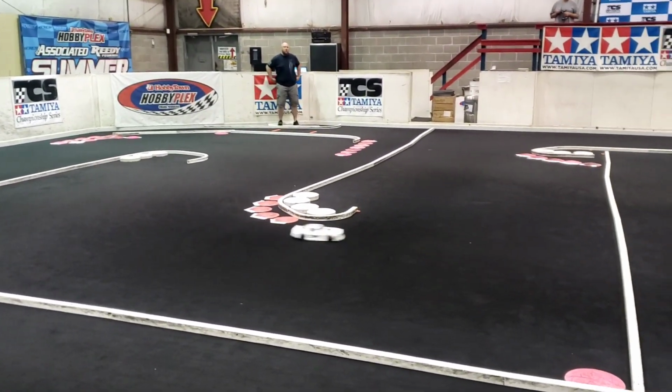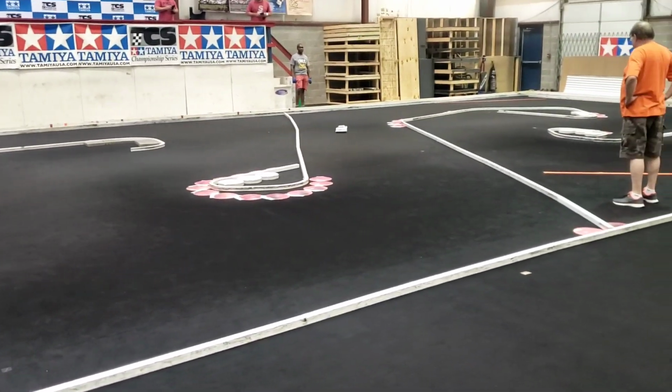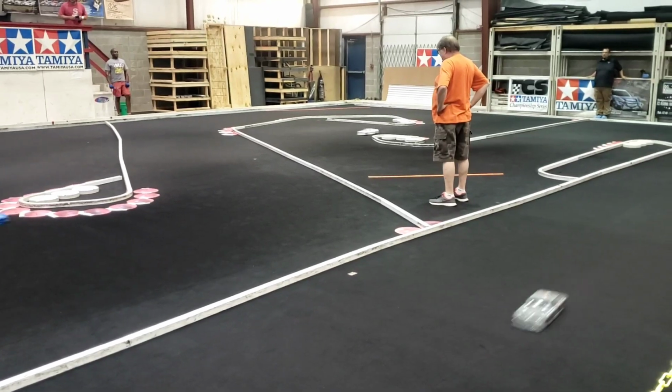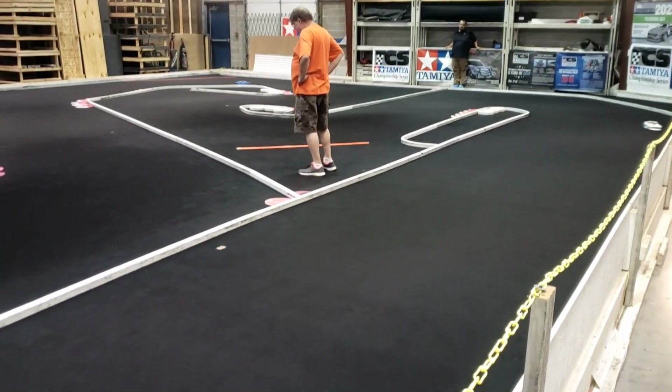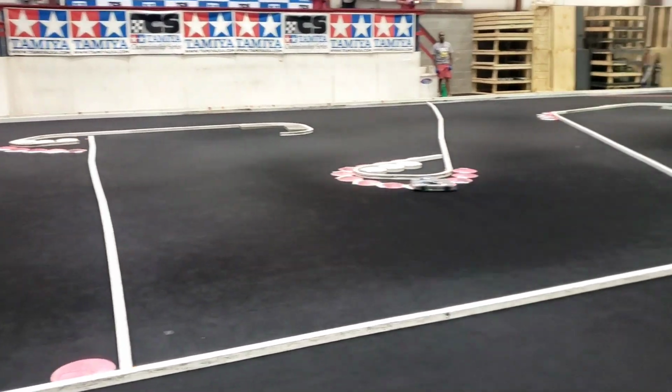These guys are running 25.5 brushless motors, even though they're moving right along for 25.5. They're definitely not totally slow. You also have to run a spec tire with these.